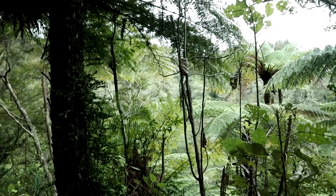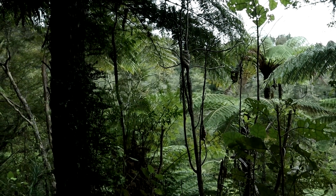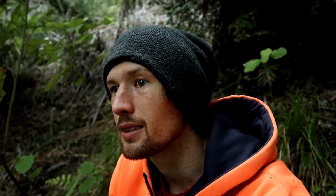But I have heard some crashing quite a bit further around the face on the other side. So that's the other side over there. So I'm assuming the deer are over there somewhere. So I'm just gonna keep sneaking along this side that I'm on, see if I can get eyes on the deer over there, because there's a lot of slips on that face. So I'm hoping I'll be able to see them and then maybe sort out a stalk from there.